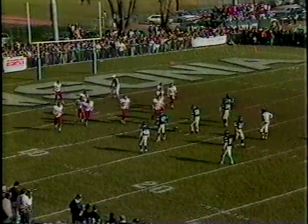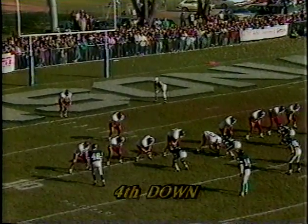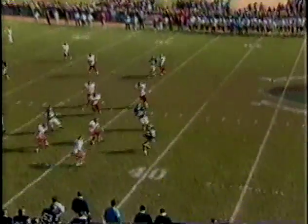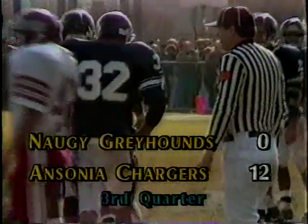And the Naugatuck Greyhounds are going to give the Ansonia Chargers pretty good field position on this punt, as Fruin will punt out of his own end zone. Just into his end zone is John Fruin, and gets the long snap. Not a good punt either. End over end, fielded there by Robbie Clark. Clark inside the 40-yard line, and the Chargers are going to have excellent field position on their second possession of the second half. With a break in the action, let's take this timeout.